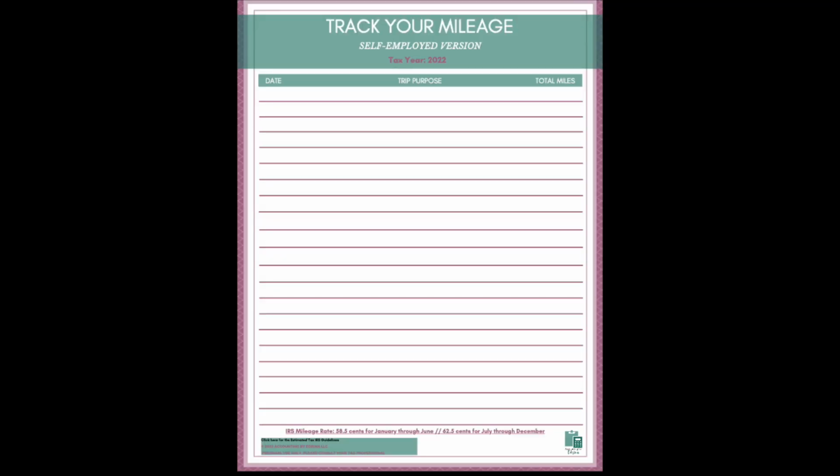Now, the second page is going to be super simple and straightforward. You put this in your car and you track every mile that you drive for your business because the IRS is going to want to know about this when it comes time for your tax filing. This is an easy, straightforward way that you can send to your tax accountant, your CPA, when they're filing your tax return. You will list the date of the outing.